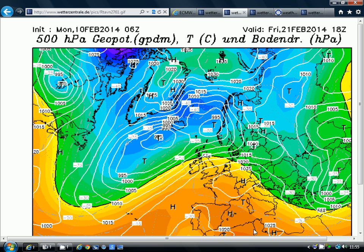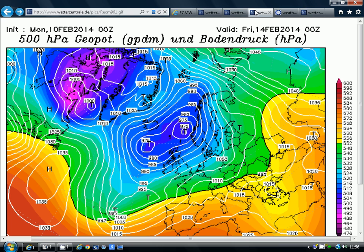And even this ridge of high pressure could give way at any time, I think, to allow low pressure back in. So it's just the idea that we're losing the abnormal pattern. It won't be as extremely wet perhaps by day 10, but still relatively unsettled.